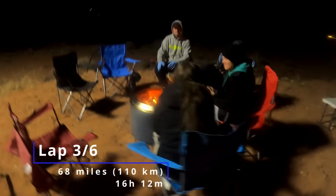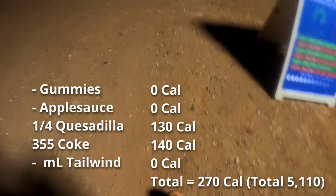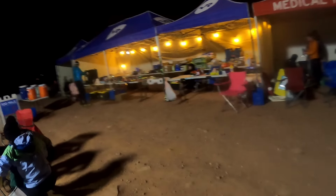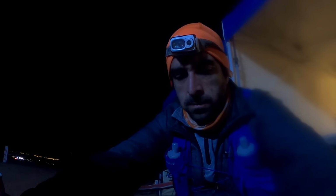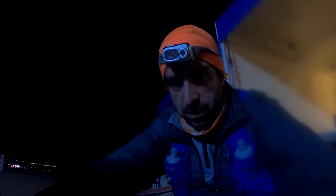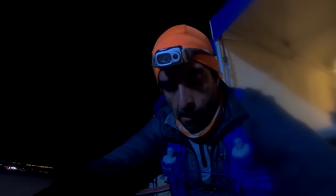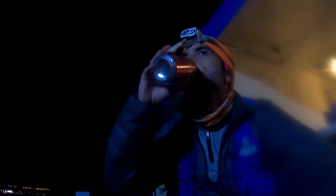I didn't eat since the last aid station, but at the aid station I had a full can of Coke and a quesadilla. Thank you. It's rough. I'm tightening it up. I shouldn't sit down, but I'm just so tired. I need to get going soon. Mile 69, moving forward.